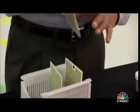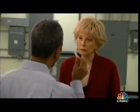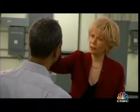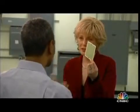Okay. And you take that and you paint that on either side of this white ceramic to get a green layer and a black layer. And that's it? That's it. That's the secret. So what I'm holding in my hand is a fuel cell. This is the fuel cell? It's this skinny, and this will generate power.